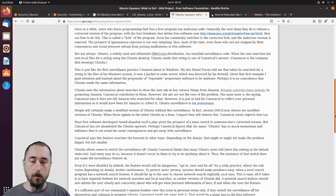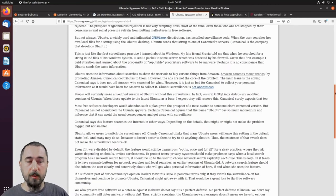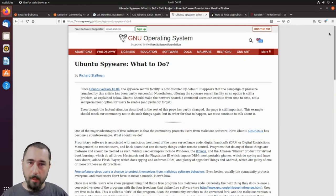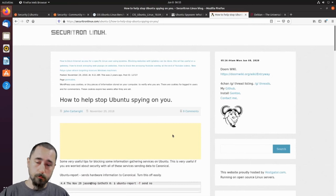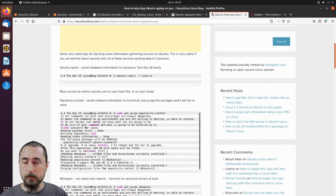This is something to be aware of. If you are comfortable with Canonical collecting some information and selling it just like Google or Amazon or Apple does, you could use it. If you're not comfortable with it, there are some things you could do to limit what they collect on you. One of those things is to completely turn off all reporting. To do that, you just open up your terminal and run this little command so that every time Ubuntu tries to submit a crash report or something, it cannot go through.